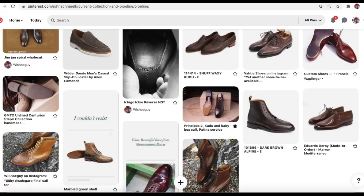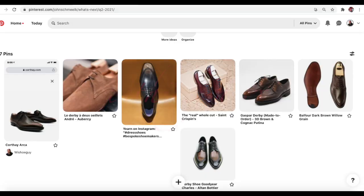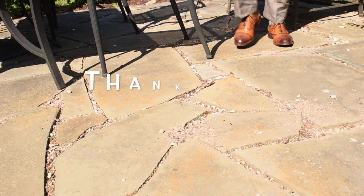Ichigo Ichi also updated a picture for me in Kudu here, which is the third one from the left. And then I also picked up a new pair of loafers that will hopefully arrive next week from Allen Edmonds to replace my Allbirds. Like everybody, I like a good, very casual shoe too. As I look to what is new, I didn't really decide on anything new in terms of the collection this week.